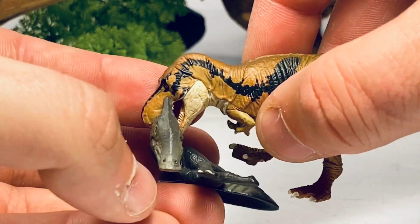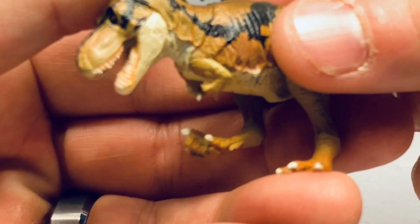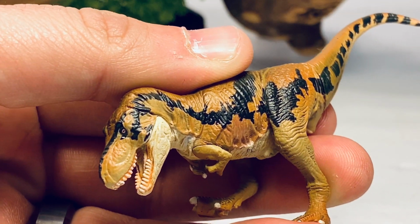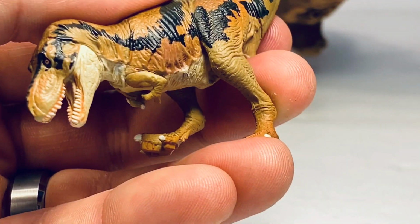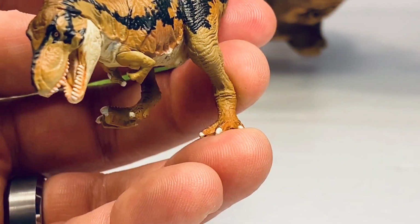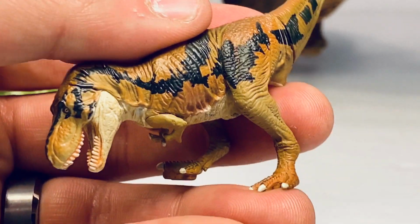I'm just going to detach this Tarbosaurus off this Saurolophus for a second, then we'll take a look at that base. But this is a great looking Tarbosaurus figure. Another dinosaur species we barely see figures from, but I am happy to say that Beast of the Mesozoic will be doing a Tarbosaurus in their Tyrannosaur line, and I can't wait for that. That line is going to make me go broke so quickly.